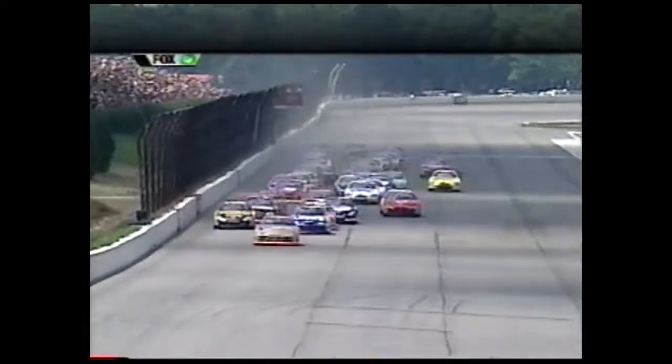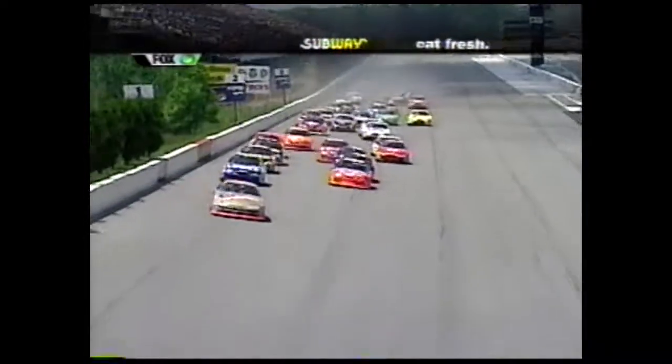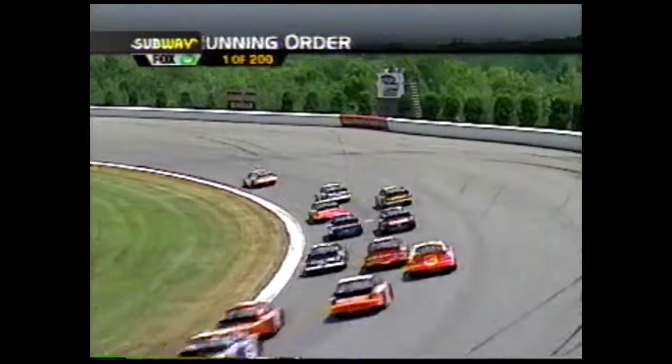Sterling Marlin in the 40 car. He got a whale of a start there. He wasted no time. He boogied right on out of here. He was listening to you. Bill Elliott ducked to the inside, and Jimmie Johnson, first time ever at Pocono, in anger into turn one.